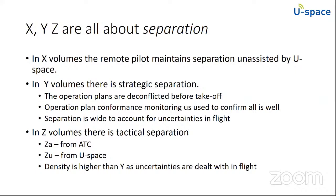And the point of the Z is to allow much higher density of operation, as the uncertainties which may crop up during flight can be dealt with during flight. So the separation at the flight planning period can be a little less.